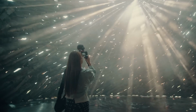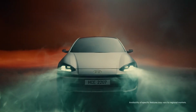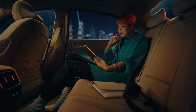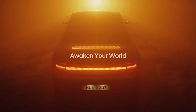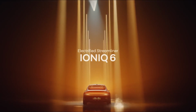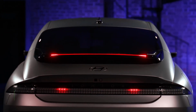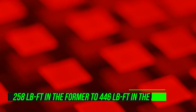Hyundai Ioniq 6 engine and performance. Hyundai has remained mum about what might power the Ioniq 6, but we know that the South Korean firm isn't going to drop a bespoke powertrain into this model. Like the Ioniq 5 and Kia EV6, both single and dual motor powertrains will be available. Expect 225 horsepower from RWD models, while the dual motor all-wheel drive variants will receive a healthy bump in power to about 320 horsepower. Torque will range from 258 lb-ft in the former to 446 lb-ft in the latter.